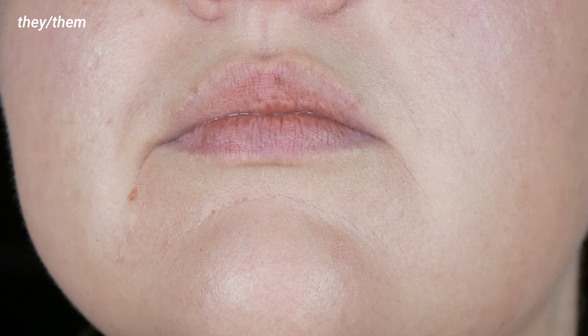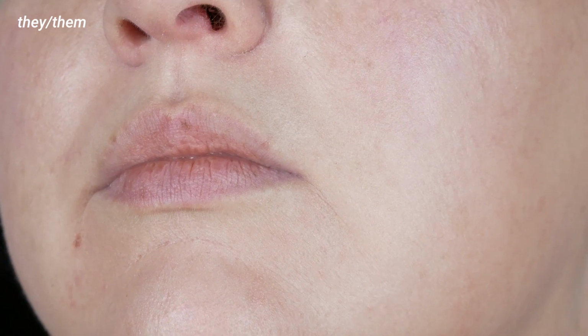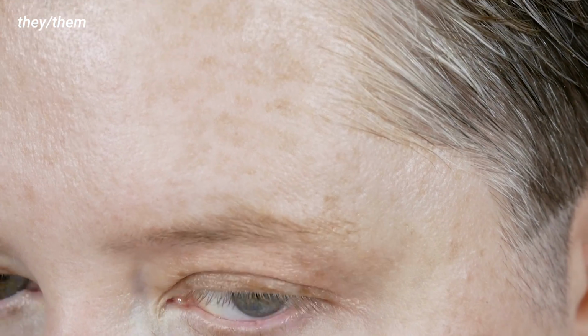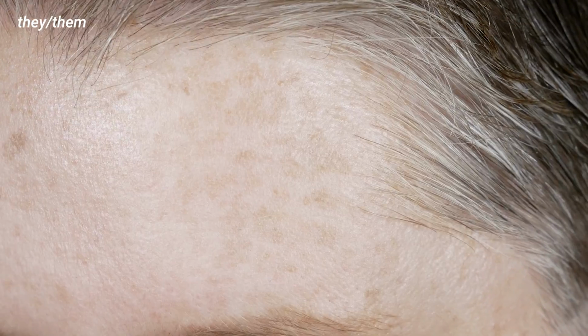It's so frustrating trying to find this super delicate balance of enough moisture so that my skin isn't dry, but not too much, because the line is so thin where I go too much and all of a sudden I've got little pimples all over the place. So the first day it was awful.